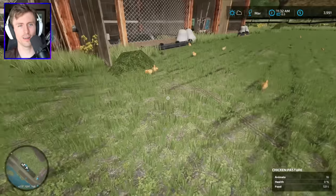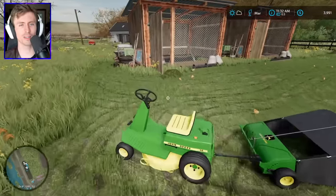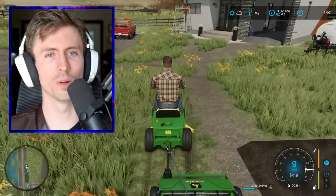That's better. Now I can see all the little baby chickens. Can we get baby other things? I need baby other things now. Yeah, maybe we should look into sheep, pigs? I don't know. Bees? You guys just let me know what you want me to get down below.